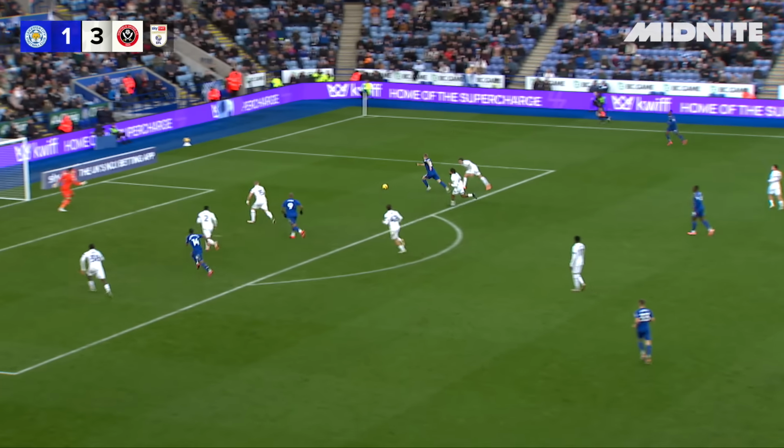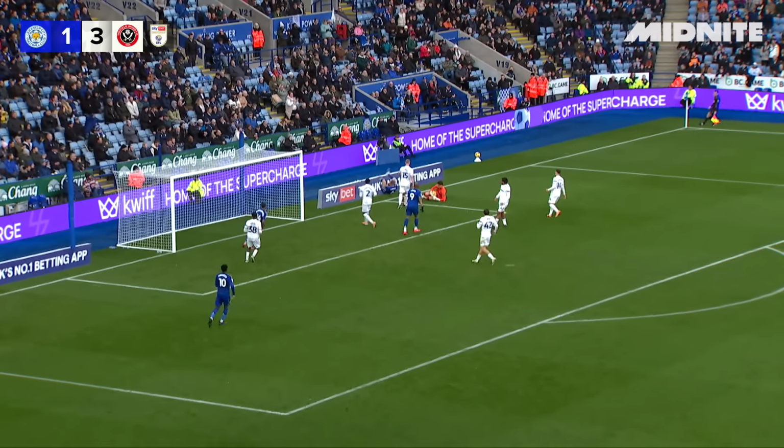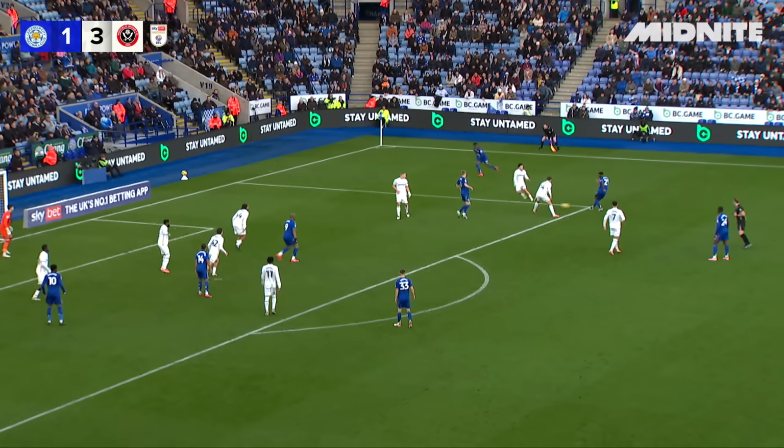Strength and power played into the box for Jordan James. Here comes Cooper out. Strong goalkeeping. Pereira on the right edge of the box.